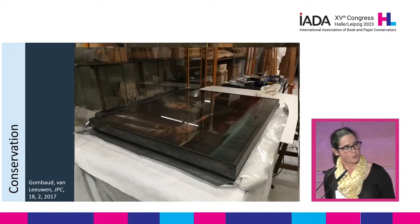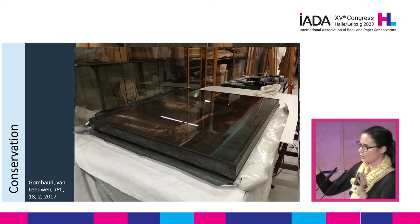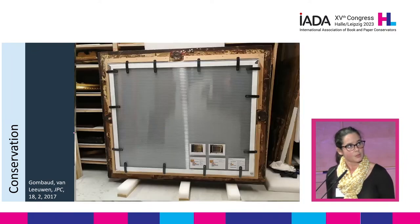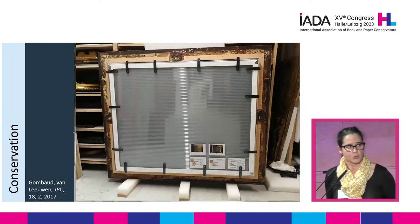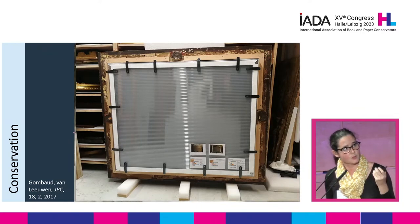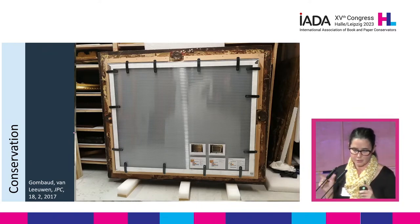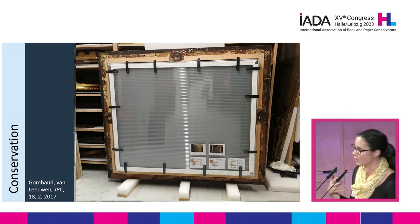You have a bigger view in this case, where the aluminum foil is not yet attached to the glass. And then this whole package or box is basically inserted into the frame. In this case, the frame was restored, and a build-up was inserted at the back by someone else working for the museum. So this is something where I work with a framer.